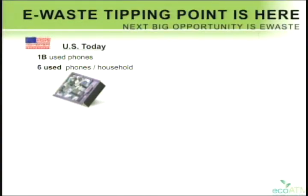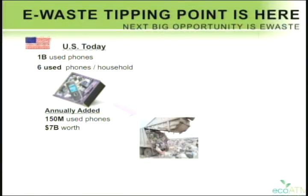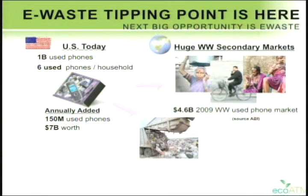So today in the U.S., there's about 1 billion used cell phones sitting in our collective drawers and closets, and that's just cell phones. There's lots of other stuff, an average of about 6 per household. Annually, we add another 150 million to that pile, and their value at the point when they are retired is about $7 billion. It goes into the drawer, it decays into nothing, and we generally throw it in the landfills, and we do this while there's a huge secondary market for these devices. Almost $5 billion last year.